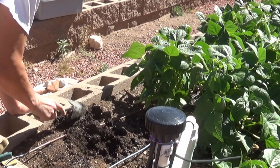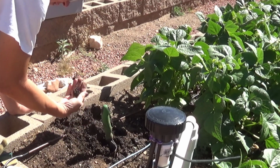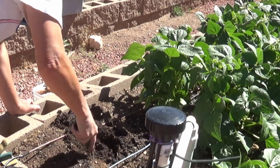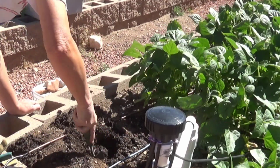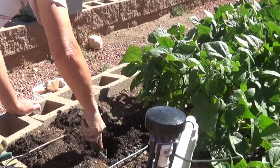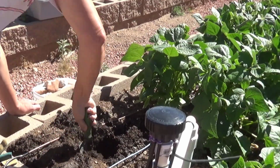I want to get it over away from the edge of the garden. Now, see, this is what you want to see. Worm, he's a happy camper. So that was something we never used to see here. But with all the compost we've added in the last few years, we are seeing that more consistently. So that's a very happy thing for us here.